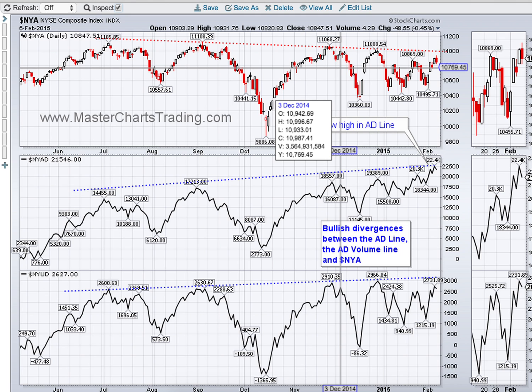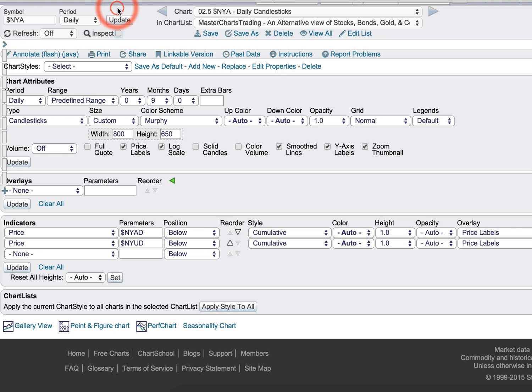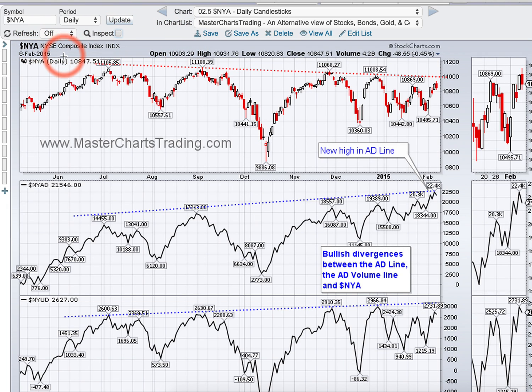And let me just show you one more chart for the market breadth. So this is the New York Stock Exchange Composite Index, and this is what's called a bullish divergence within the New York Stock Exchange. As you can see, the New York Stock Exchange Composite is making lower highs, so it's kind of trending down, and at the same time, the New York Stock Exchange Advance Decline Line is making higher highs. So you can see this is a bullish divergence, and same goes for the volume as well.